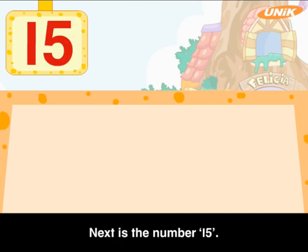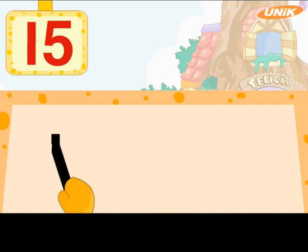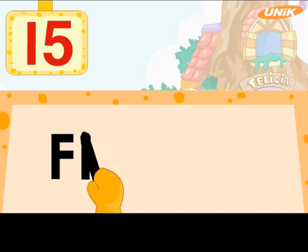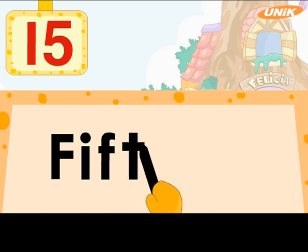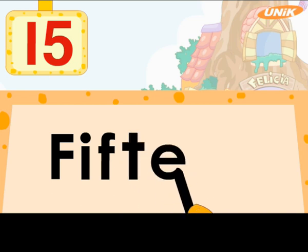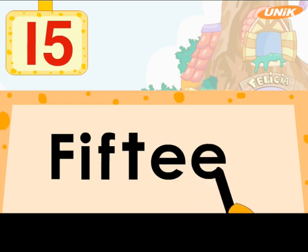Next is the number 15. We write 15 this way. F, I, F, T, E, E, N.